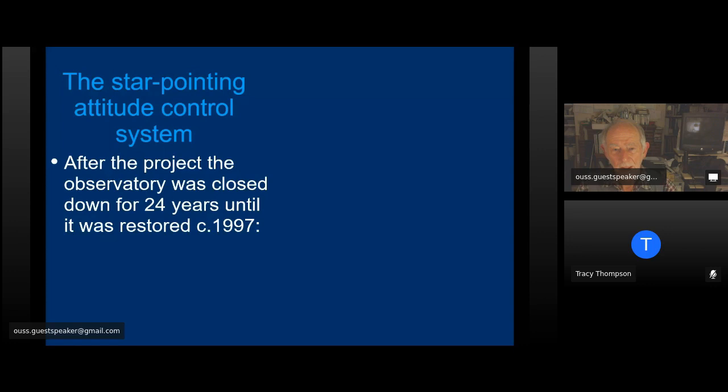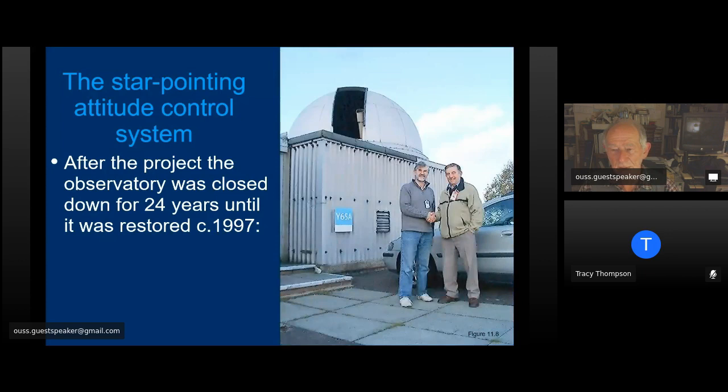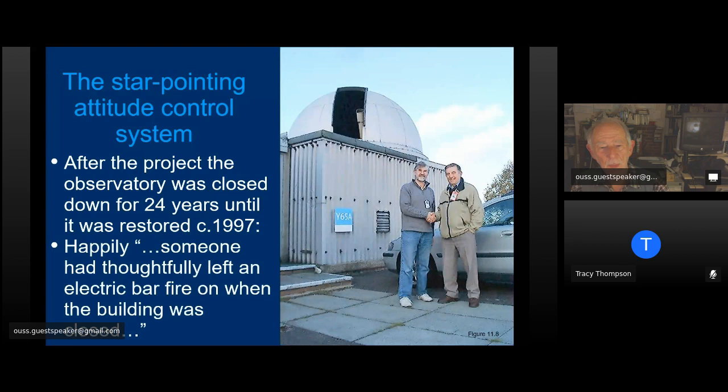Now, after the project was finished, after the development was over, the observatory was closed down for 24 years until it was restored in about 1997. And I rather like this. Happily, someone had thoughtfully left an electric bar fire on when the building was closed. This clearly helped keep the damp away, and I rather like the idea of this thing blowing away for some 24 years. Unfortunately, the maker of the fire hasn't been recorded for posterity.